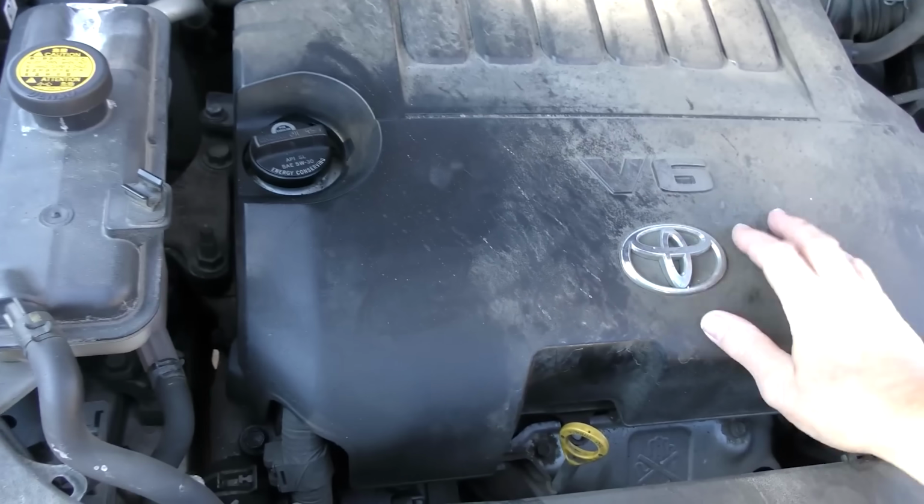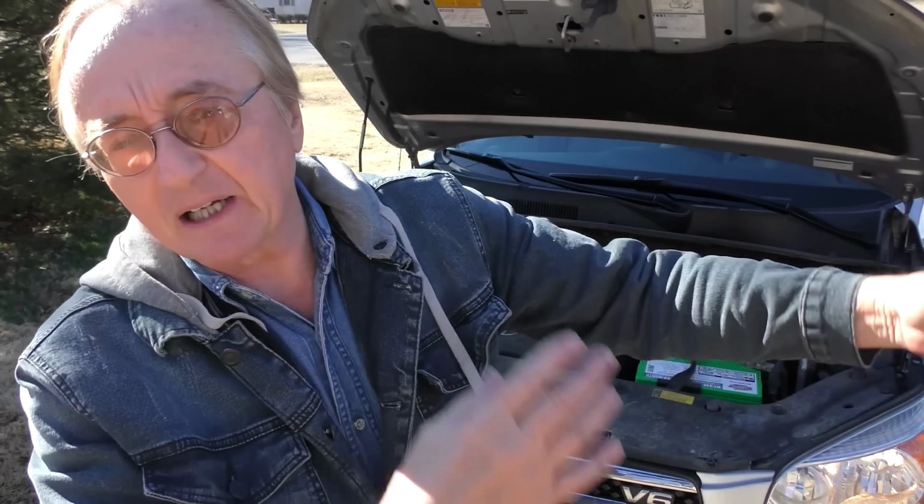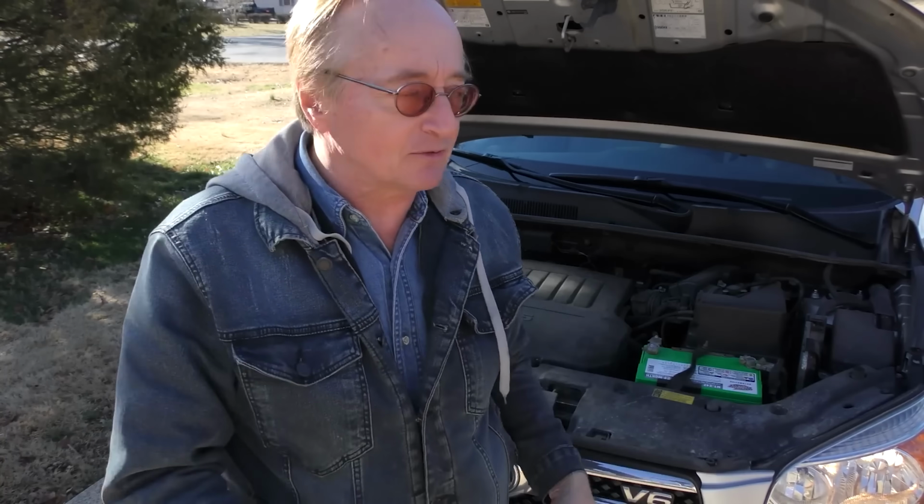Now this has a V6 engine in it. Many of them had 4-bangers in them. A lot of them had 4-bangers. 4-bangers are fine too, but he wanted this because he wanted more power. They travel all over the place. They lived in Colorado for a while. They're going up the Rocky Mountains. And they're excellent engines either way.